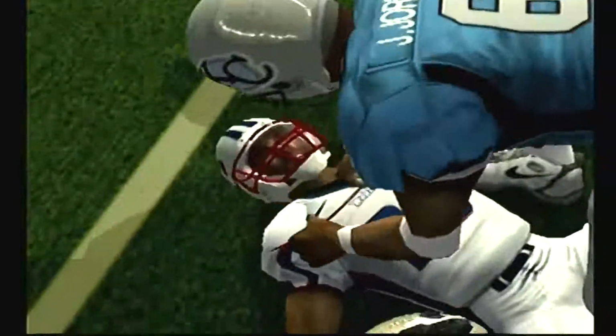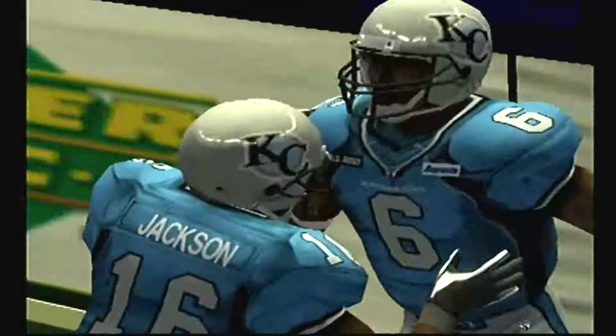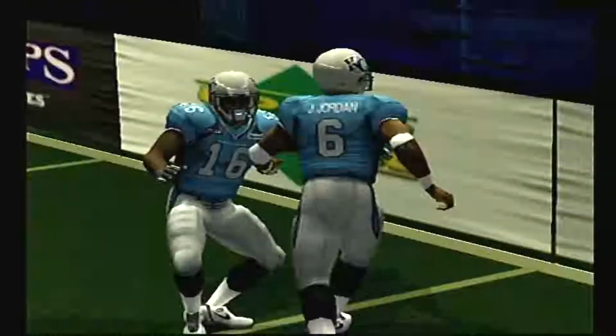Robinson on the reception, 7-yard gain on the play. Don't tell me you hurt from a little hit like that. Don't tell me you hurt. Come on, punk. Stay down. Yeah. What's up?